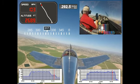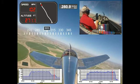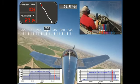Cross runway 4 left, contact ground. 12 cleared, 4 left, contact ground. Set 712.